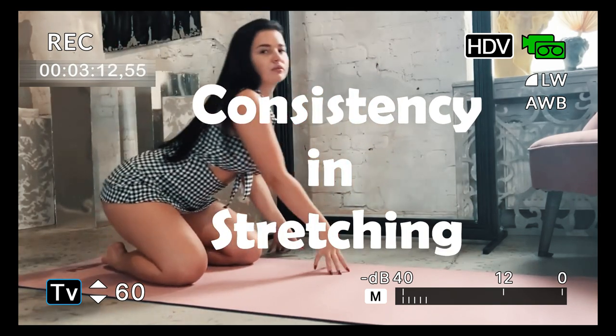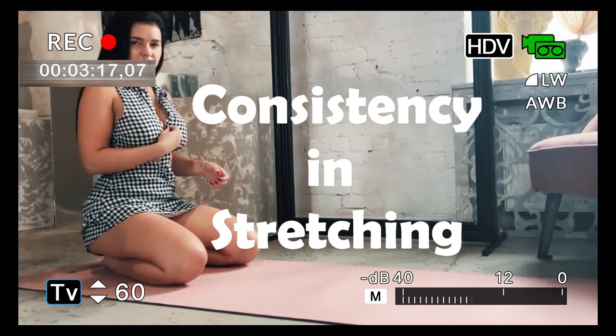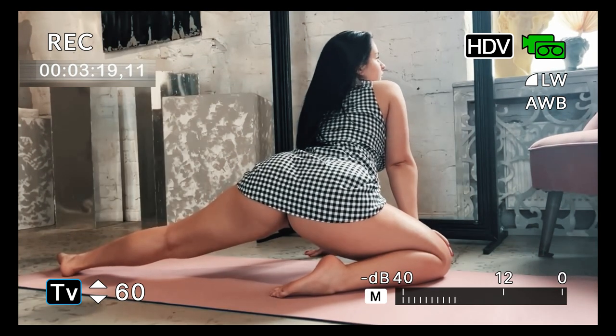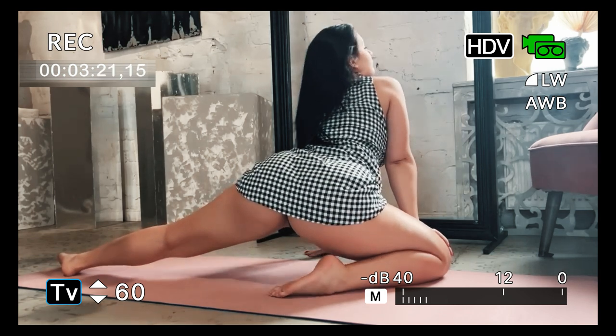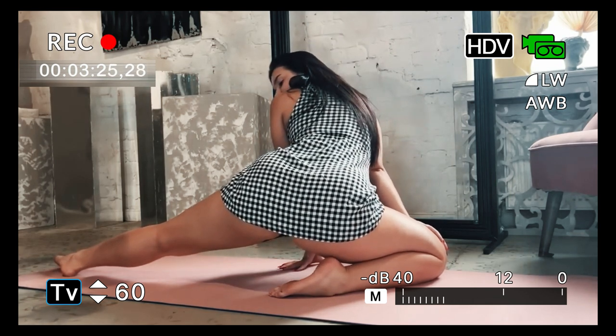The importance of consistency in stretching. The most crucial aspect of leg stretching routines is consistency. Incorporating these stretches into daily routines helps create positive habits for caring for the health and well-being of our body.